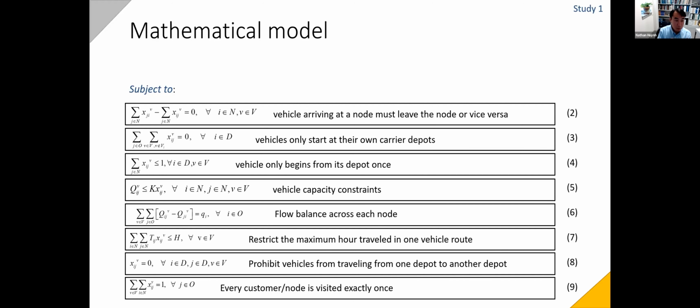Constraint number 7, for example, says to restrict the number of hours traveled by vehicle route. Again, by federal regulations, a truck cannot travel more than X number of hours per day, and so we factor that into our model. Lastly, constraint number 9 says every customer or node can only be visited exactly once. And that's something that happens in real life. We don't visit a customer more than once because there's really nothing more to pick up or deliver if you visit that customer the second time. So these are the operational characteristics that we have to consider in our model.